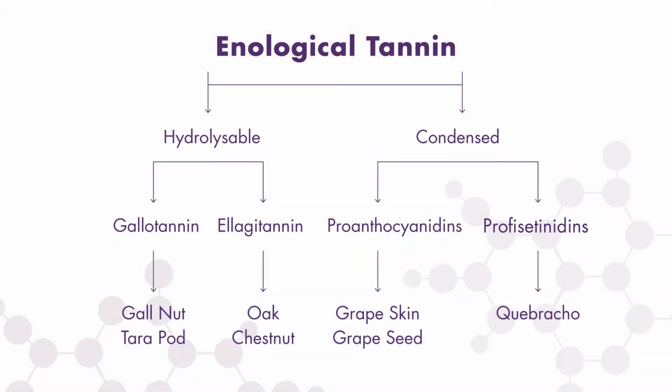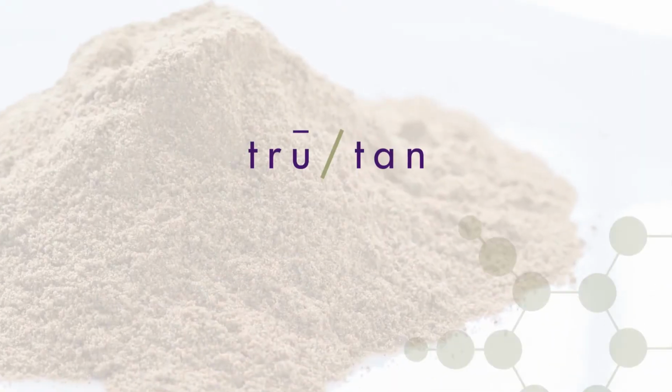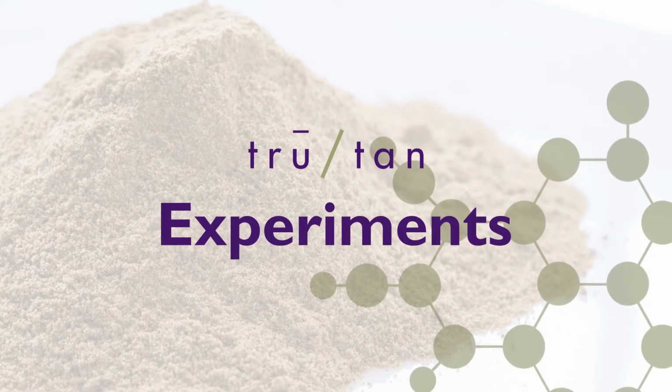The TrueTan line is a blend of gallotannins and ellagitannins. These are coming 100% from oak. These hydrolyzable tannins are structurally very different than the native grape condensed tannins, and together with polymerization can give a very different mouthfeel and often really improve the structure of a wine. So now we'll get into a couple of the experiments we've done in the past to show you not only the benefit of using tannin in your fermentation, but the benefit of using TrueTan's hydrolyzable tannin.